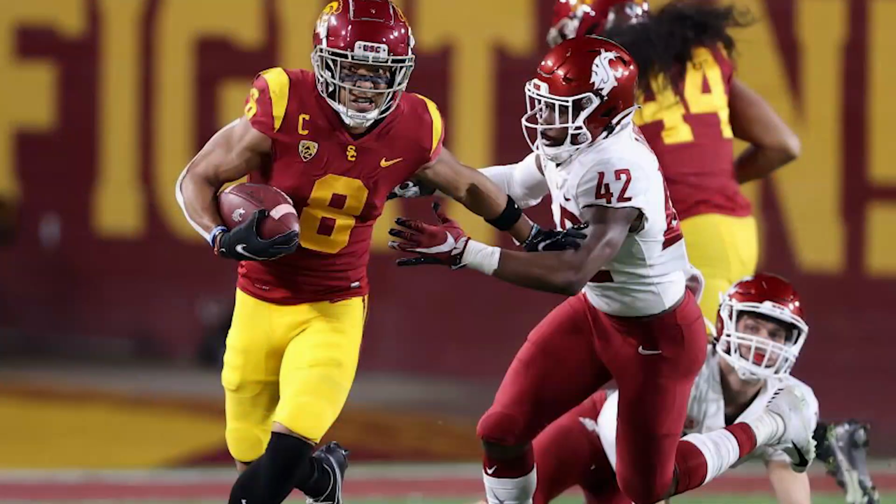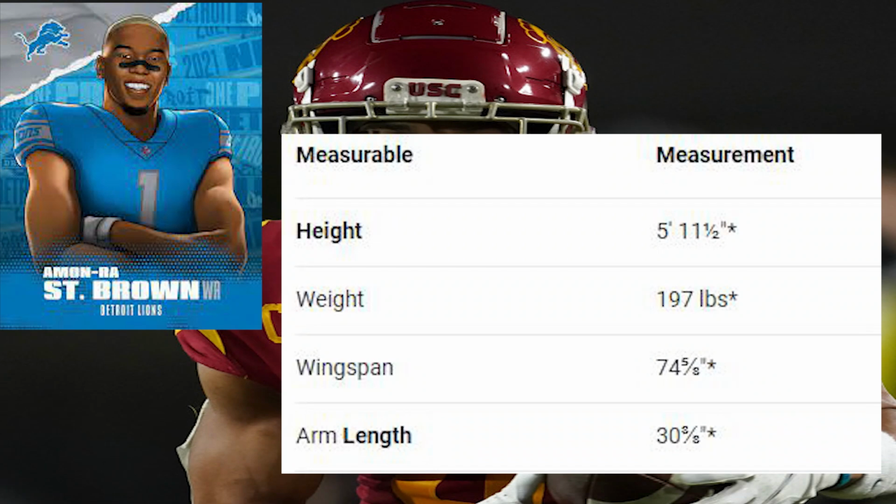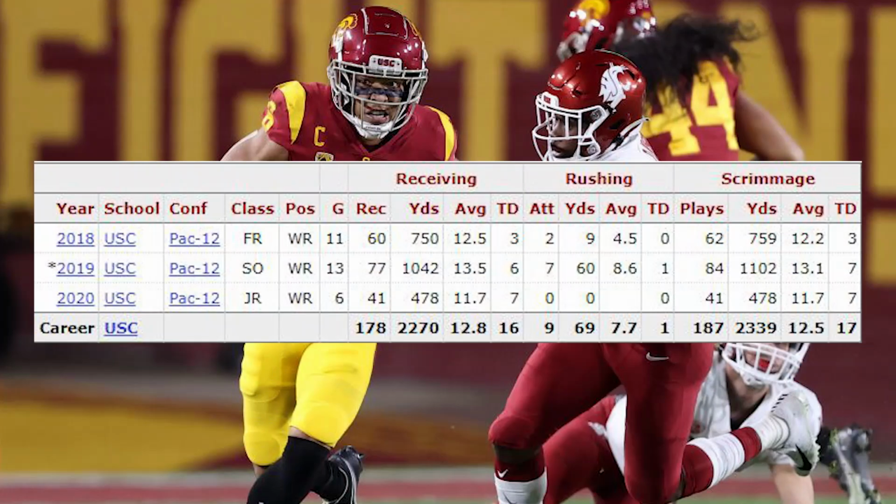Now, Amon St. Brown is actually a brother to his 2 other brothers, one of which was committed to Notre Dame and is now a Green Bay Packer, the other which I believe is going into college this year. Now, St. Brown stands at 5'11" and a half, almost 6 foot, 6 feet on a good day. He stands at 197 pounds with a 74-inch wingspan and 30-inch arms. Now, he played 3 seasons with the USC Trojans, and in those 30 games, he had 178 receptions for 2,270 yards for 16 touchdowns, while averaging 12.8 yards per reception.